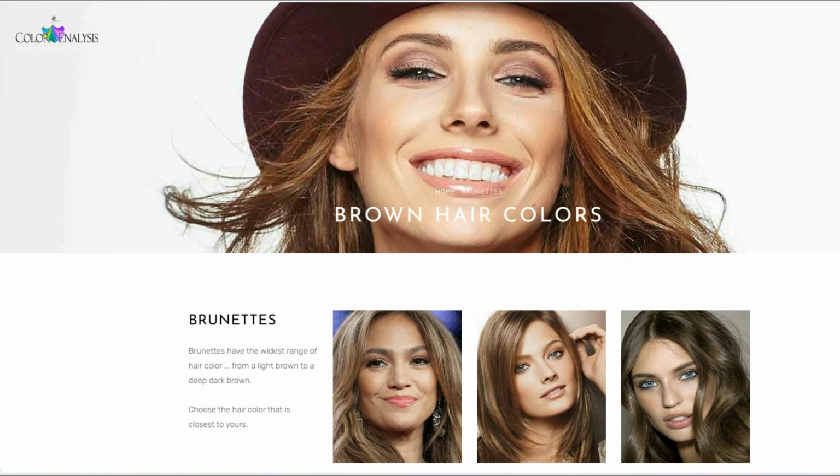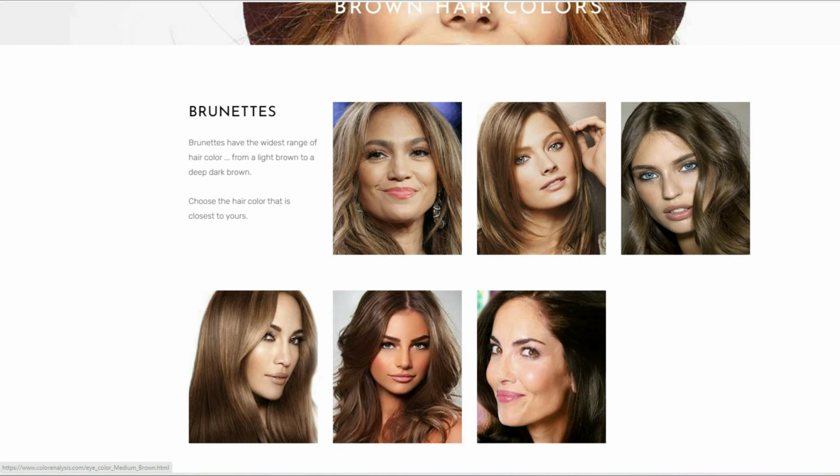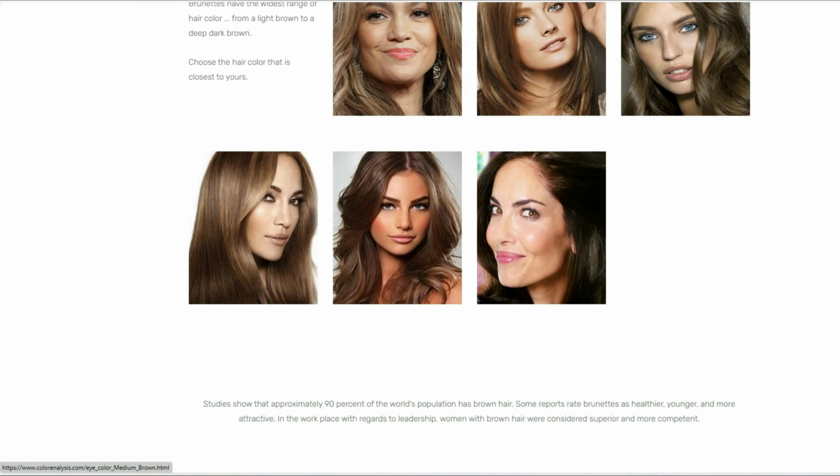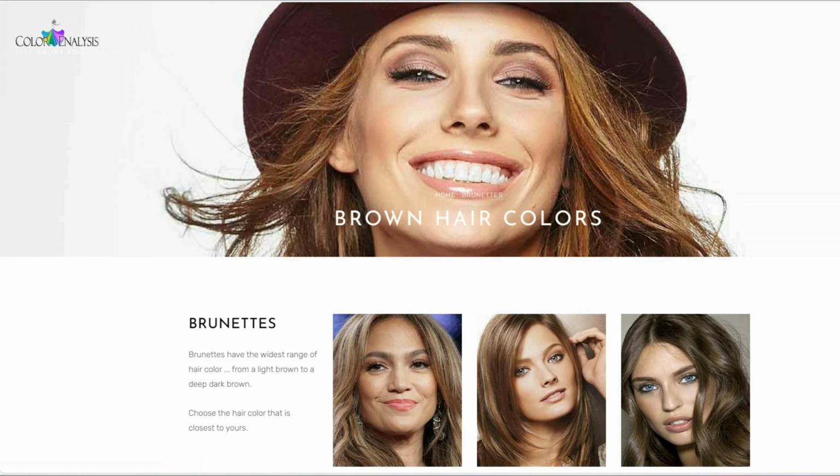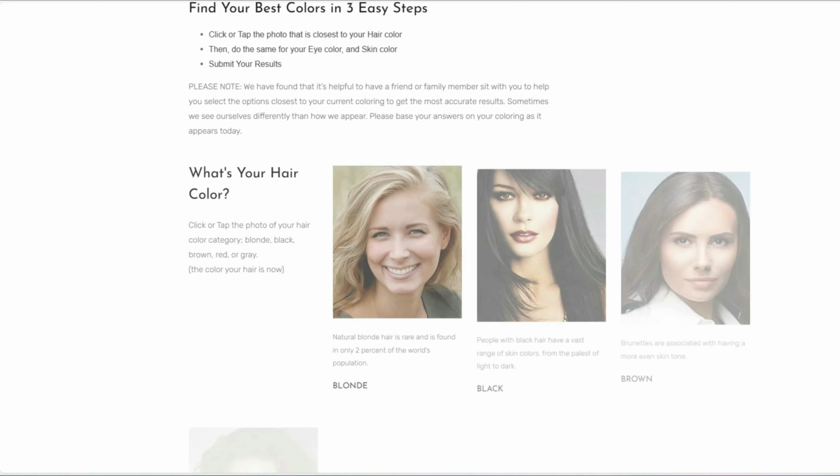It will choose colors based on your hair, eyes, and skin complexion. It's awesome, by the way. Now, I'm not going to give it all away, but check it out. All right.